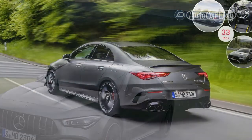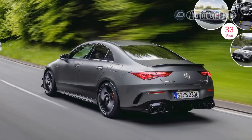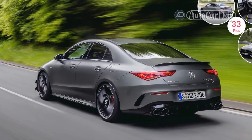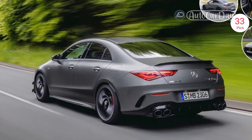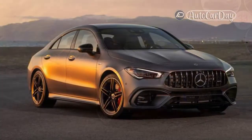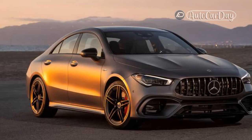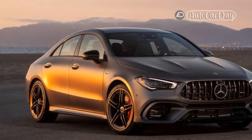Underhood is a turbocharged 2.0-liter inline-4 making a robust 382 horsepower and 354 pound-feet. The subcompact CLA has more than enough hustle for its diminutive proportions. But it's not all about hardcore performance, as we learned on a long weekend trip to Palm Springs.